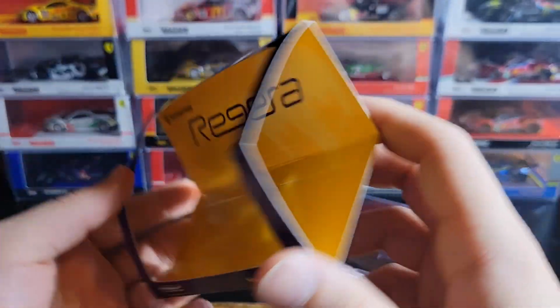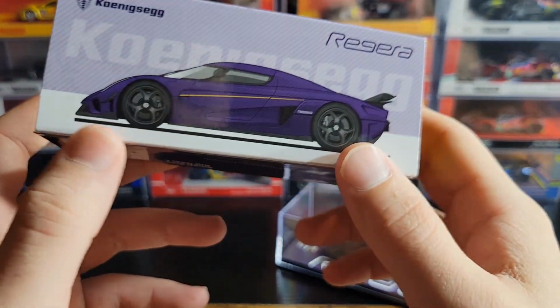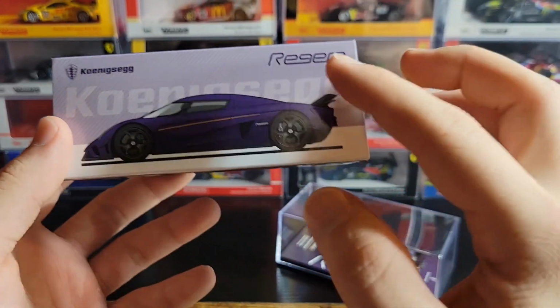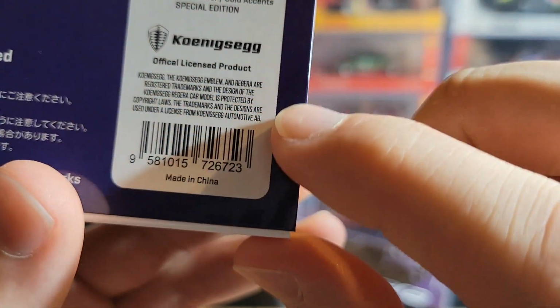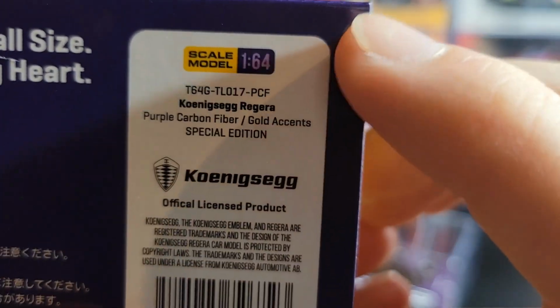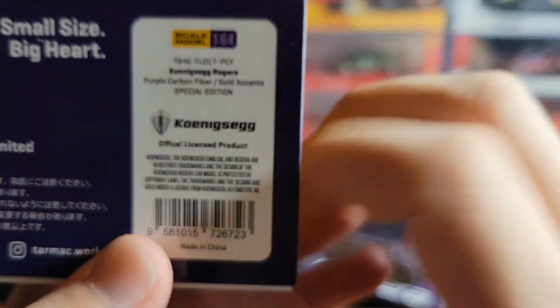Again, this is a Global 64. On the back, you have a nice render of the car with Koenigsegg and Regera. On the bottom right here, you do have your Koenigsegg licensing information, and then also the name of the model. So this one is purple carbon fiber with gold accents, special edition. So there's that.